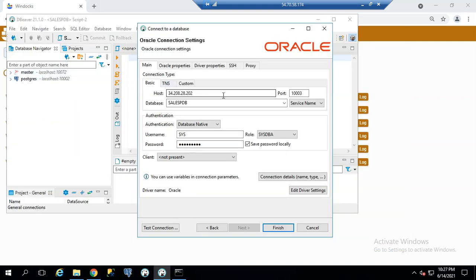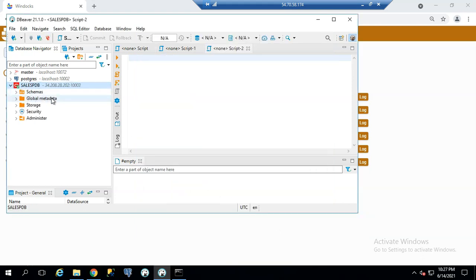DBeaver is a popular database client. You can see in this case I've entered the Linux host IP address and the container port. We're connecting to the sales pluggable database, and I've entered my credentials. I'll test the connection. That looks good. And here's our Oracle Docker container with the virtualized sales database.